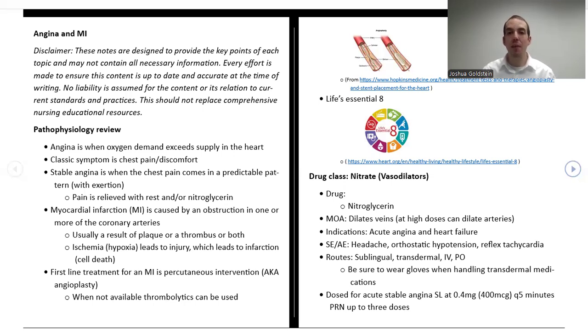Patients have to manage their diet. Patients have to get enough exercise. Patients have to get enough sleep. Patients have to maintain a healthy body weight. Patients have to quit smoking. And then the last 3, they have to manage their cholesterol, their sugar, and their blood pressure.